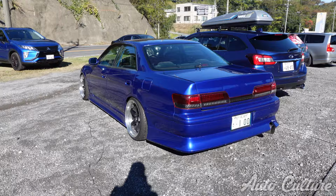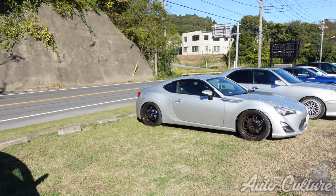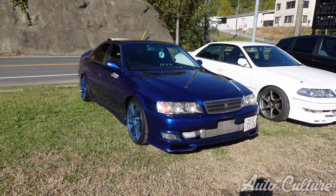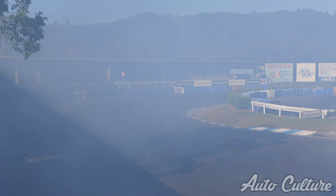Very cool, simple VIP styled Toyota Crown here as well. Nothing too special, just nicely lowered. And I'm sure, as you can see, the interior is a lot more pimped out than the exterior. Another Crown. And then we got a couple of fairly simple looking JZX100s again. This is a Chaser. And of course, a Mark II again, this time on R34 wheels. So yeah, very, very quiet at the parking lot. Let's just head up to the pits. Maybe on the way out, there might be more people down in the parking lot. We'll take another quick look once we are leaving at the end of the video, but let's go watch some drifting.